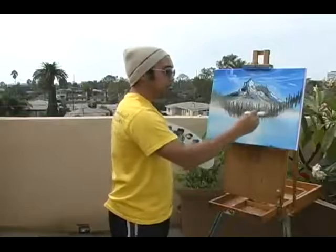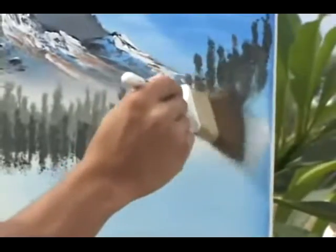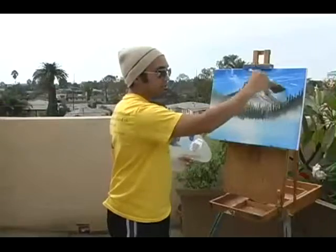And you just want to blend the bottoms, firmly tapping the 2-inch brush right into the canvas. Gently lift upwards. That'll create the illusion of mist and just distance with these trees.